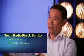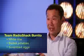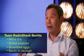When we were making breakfast, we'd make another pot of rice, we'd boil a bunch of potatoes, and then we'd take the eggs that we had scrambled up for breakfast, and usually throw in some bacon or maybe some sausage or any other kind of breakfast meat. So these were essentially breakfast burritos that you guys were eating.